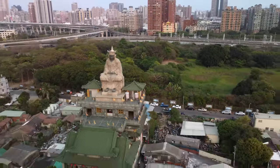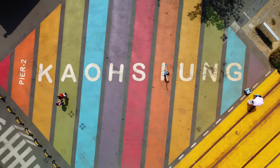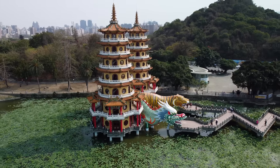This is not what I expected it to be. Welcome back to a beautiful, slightly breezy day here in Taiwan. We are coming to you from one of the cities that I was most excited to visit here in Taiwan. That's Kaohsiung. We are starting our day at Lotus Pond, which has the iconic dragon and tiger pagodas that you see all over the internet.